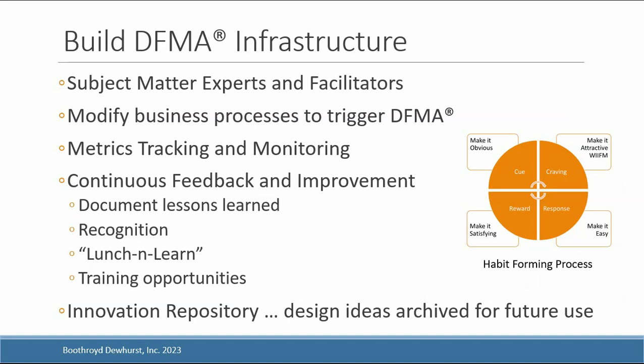In order to make sure that DFMA work happens, you should modify your documented business processes to make sure that the hooks are embedded into those processes as reminders that DFMA is important and needs to happen. Most companies these days have some sort of metrics dashboard for tracking product development metrics and monitoring progress. And so obviously there's benefit in incorporating DFMA metrics into that metrics dashboard. Now, the metrics that you use, you need to be a little bit careful. You want to make sure that you are motivating the right behaviors and presenting metrics that are preferably leading rather than lagging. I'll talk a little bit more about that in a coming slide.